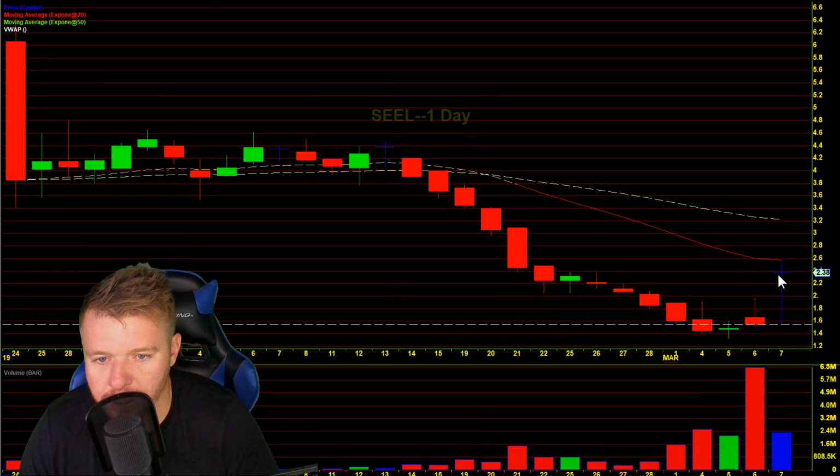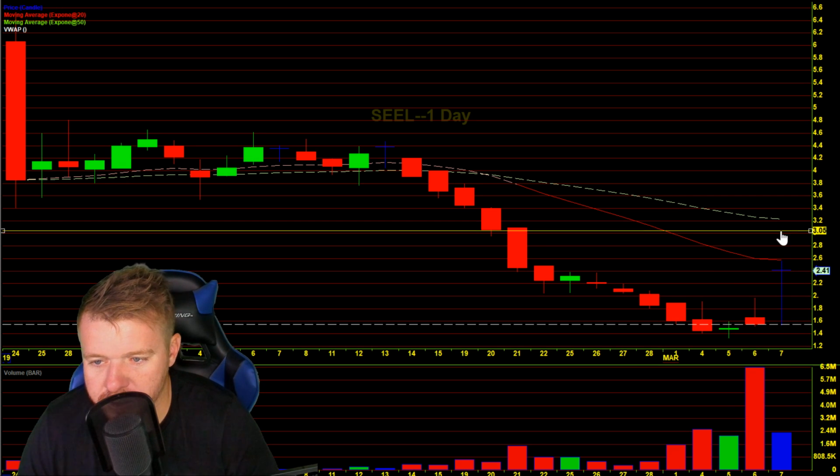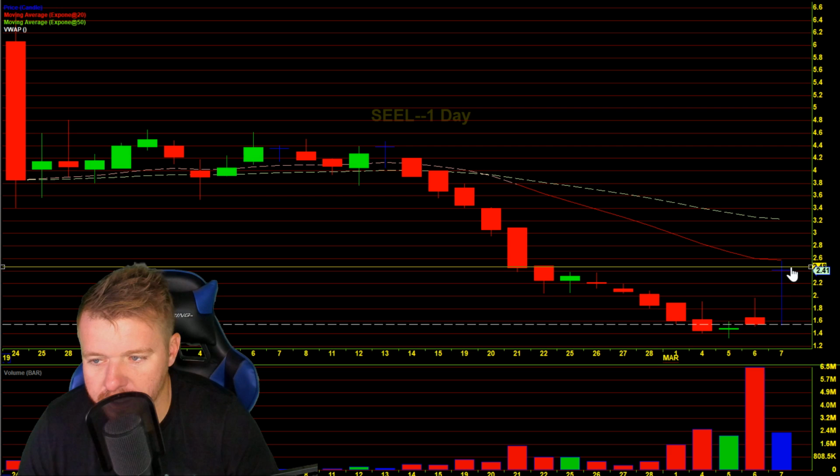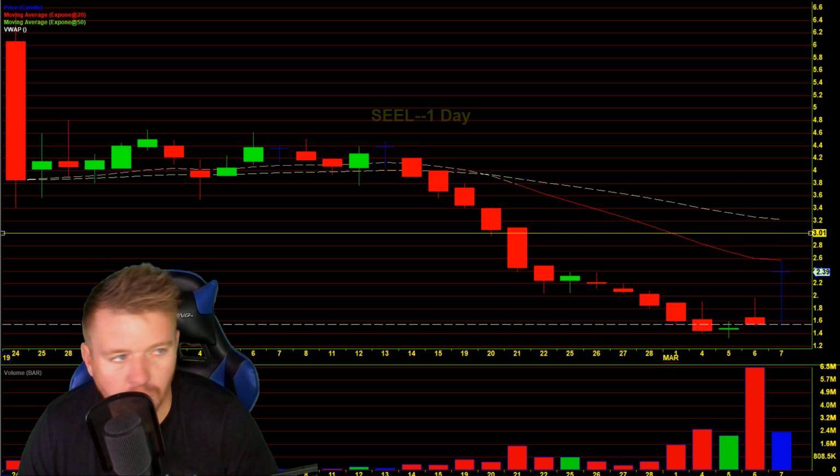Look at the daily chart here. Pushing up there. Overall resistance, I'd say probably that $3 area, obviously that whole dollar resistance. You also got that $2.50 area here, getting stuck right now at the $2.50, but $3 is kind of the next big resistance, and then a little bit above $3.